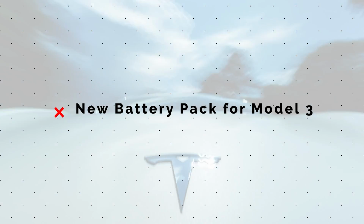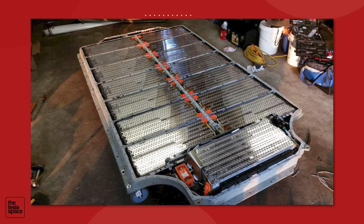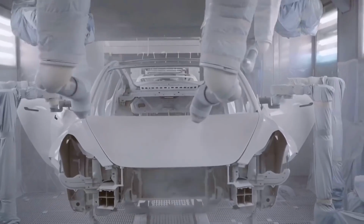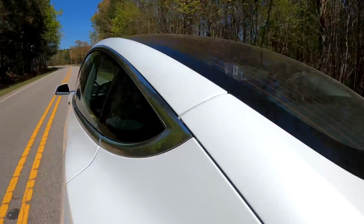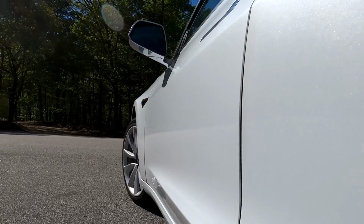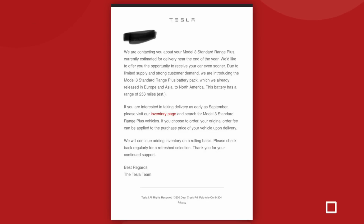Tesla is updating the American-made Model 3 Standard Range Plus to now include their lithium iron phosphate or LFP battery pack. This is the same battery that has been powering the Chinese-made version of this car for the past year. Tesla has contacted its North American customers who are waiting on delivery of the Model 3 Standard Range Plus. In an email, the company offered buyers the opportunity to receive their vehicle several months earlier than the expected delivery date, which is currently sitting at January 2022.